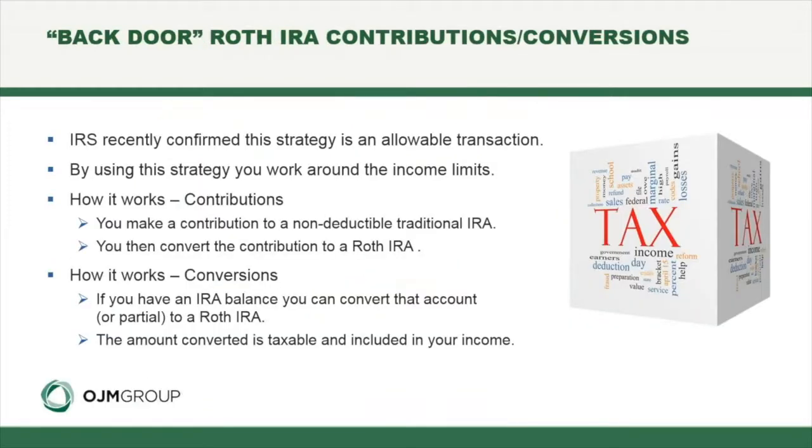Now let's talk about the Backdoor Roth IRA Strategy. Now, for many of you, you may have heard of this before because it's actually been around since 2010. There was some tax reform that took place that allowed people to start doing the conversions there. What always was kind of hanging over that, there was gray area if you would talk to CPAs specifically. There wasn't clarity from the IRS.